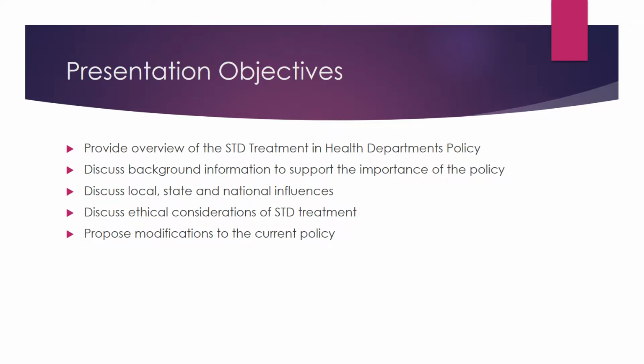So the purposes of this presentation are listed here. One would be just to provide a general overview of the STD treatment and health department's policy as outlined. Two, also to discuss the background information that supports the implementation of the current policy. I'll also review some of the local, state, and national key influences that led to the development of this policy. We'll review some ethical considerations of the policy and overall STD treatment in the United States, and then propose a possible modification to the policy as it stands.